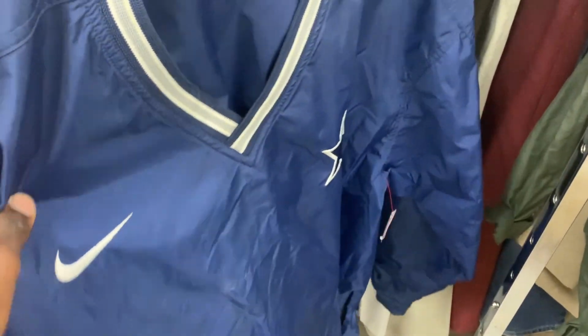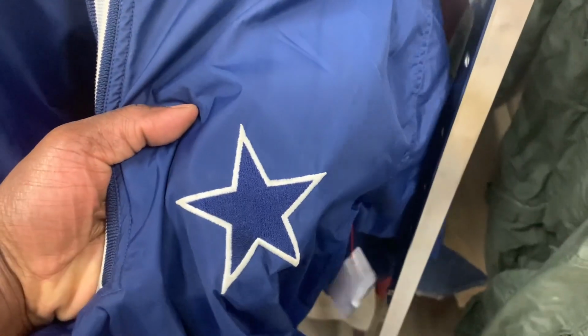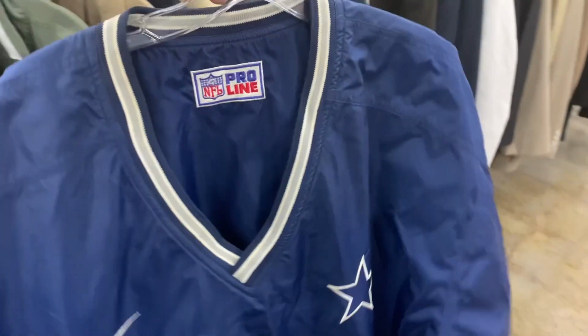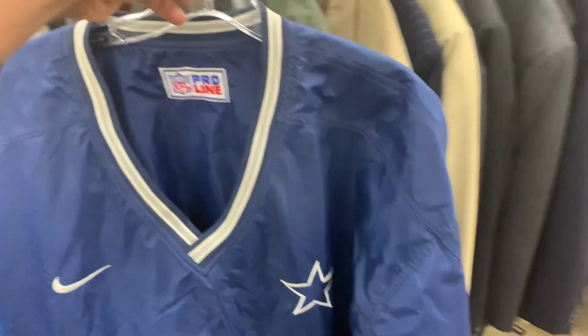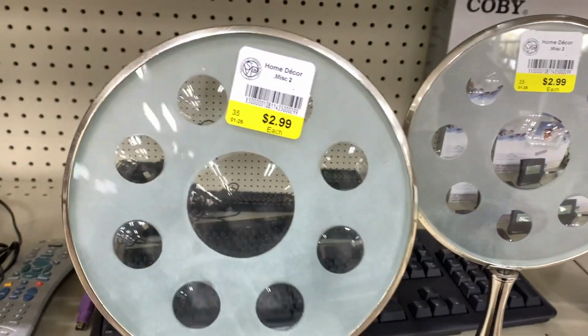We ended up coming across this Pro Line Cowboys, almost like a windbreaker, but I guess you could just call it a pullover jacket. These type of jackets, they used to sell pretty well for me. And of course the Cowboys are super popular, but this one was just a little too plain. If it had maybe a bigger star, or just some more pizzazz about it, I probably would have taken a chance on it, but just too plain for me.